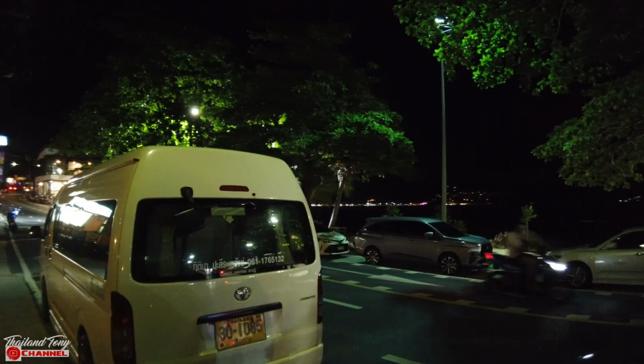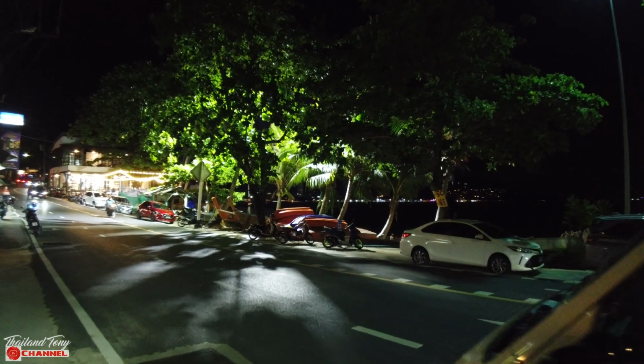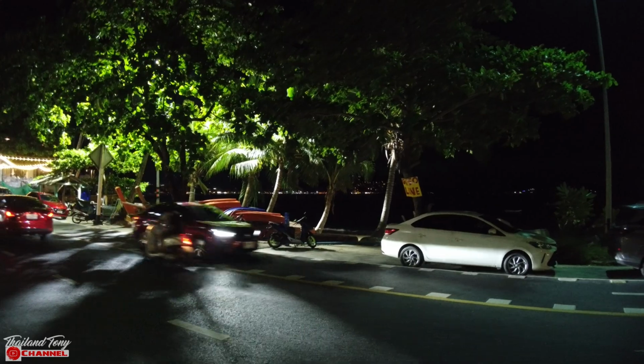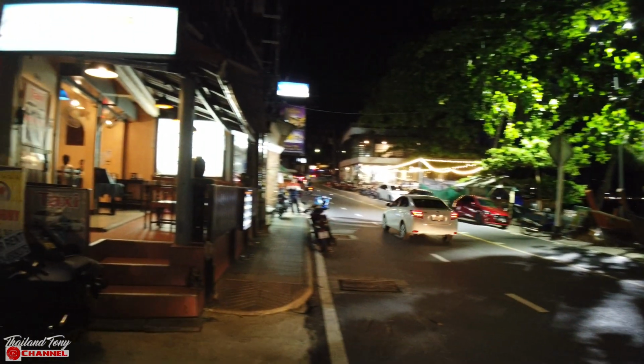Beautiful view across the bay looking towards Patong. I wanted to get out last night, but it was raining unfortunately, and by the time it had stopped it was a bit too late. Let's just go and show you. I'll show you the beach on the way back because it runs all the way along here. It's not massive. We've got a little seafood place.